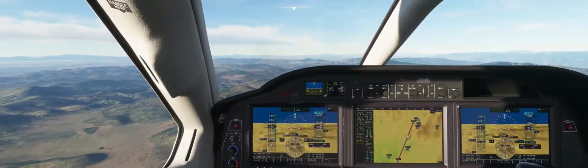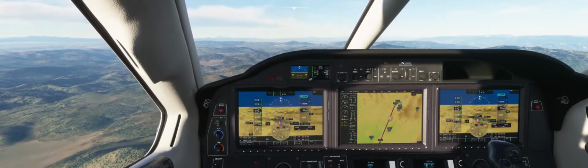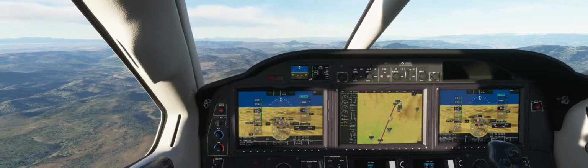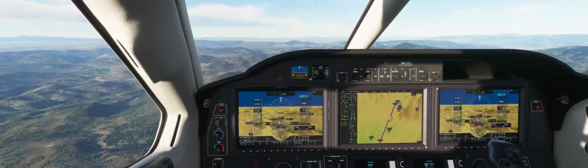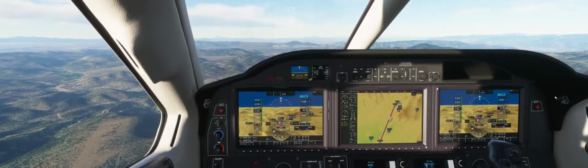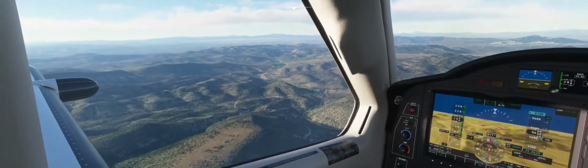Beautiful terrain. Kind of funny to be back flying in the mountains. I've been doing the Caribbean and Central America, and kind of missed the beauty of this portion of the western United States, the Rocky Mountains, and headed now obviously towards the Great Basin. Salt Lake City's that way, out there somewhere. But Dare 3 Whiskey Bravo continues to deliver, and we're loving it.